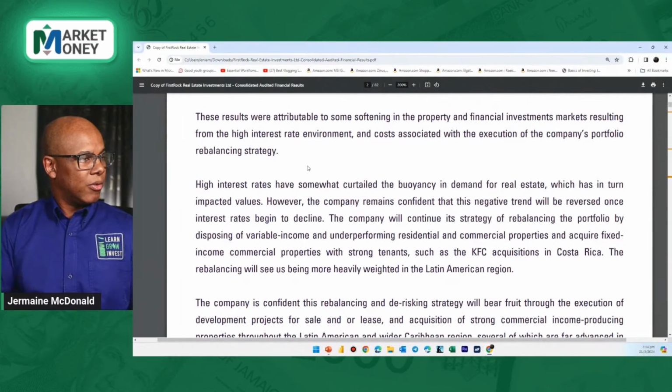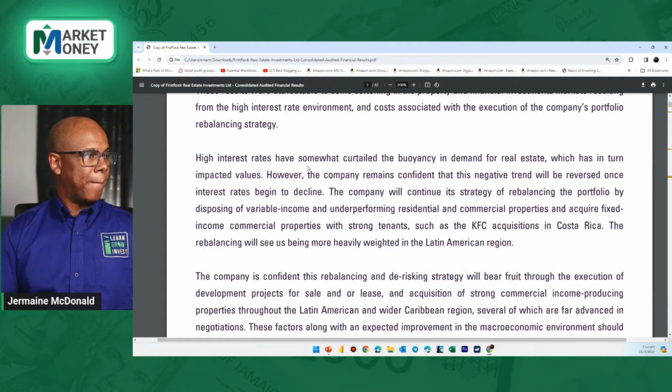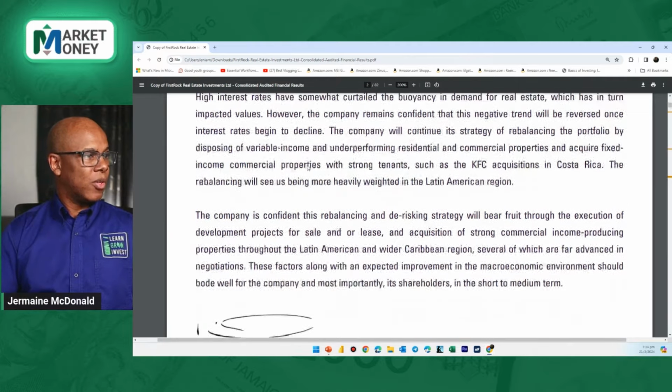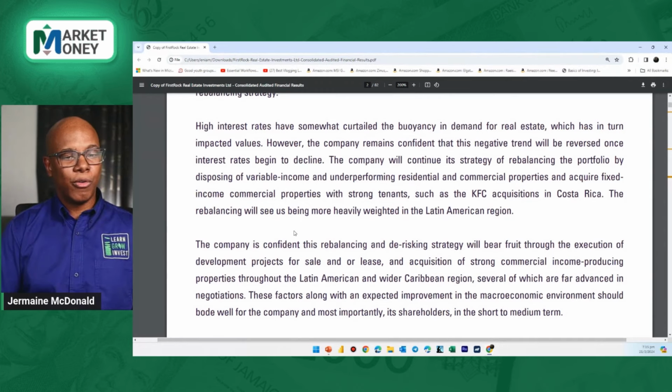So it says these results were attributed to some softening in the property and financial investment market, resulting from high interest rates and costs associated with the execution of the company's portfolio rebalancing strategy. Right, high interest rates have somewhat curtailed the buoyancy in the demand for real estate.